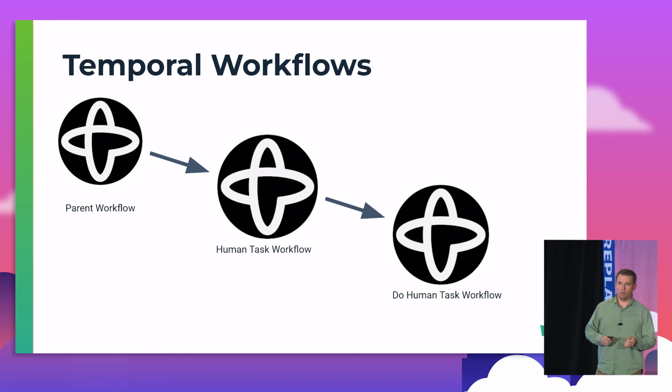After a lot of back and forth with the Temporal engineers, a lot of trial and error on our part, what we ended up with is this 3-level model where we have 3 different workflows involved in doing human tasks. Highest level, your parent workflow, is going to be where your actual high-level work is happening. For us, it's preparing a packet for a client. For you, it'd probably be something else.